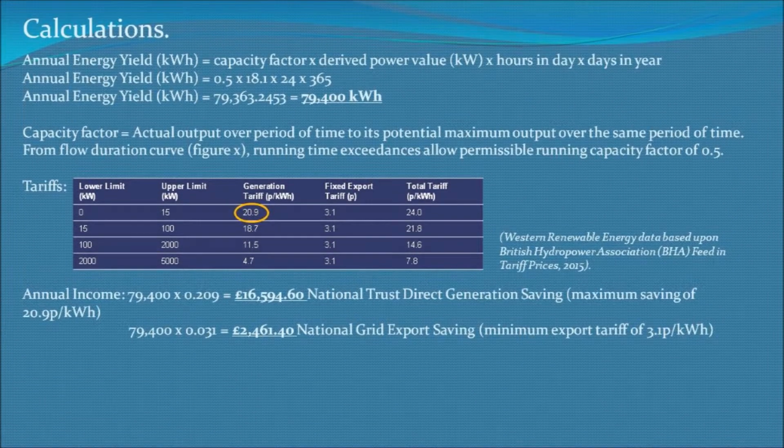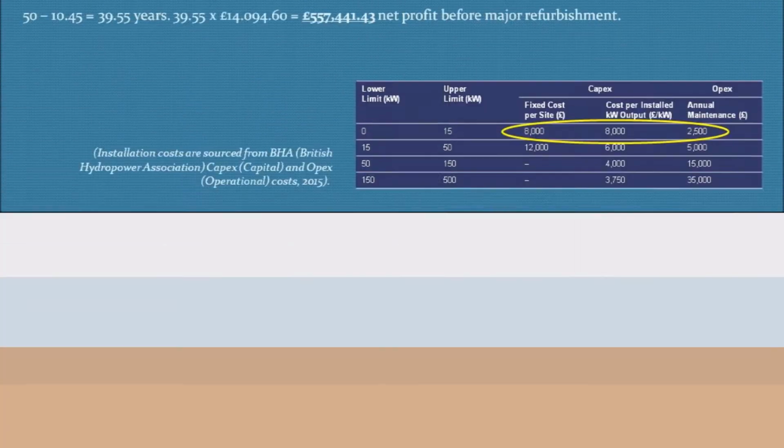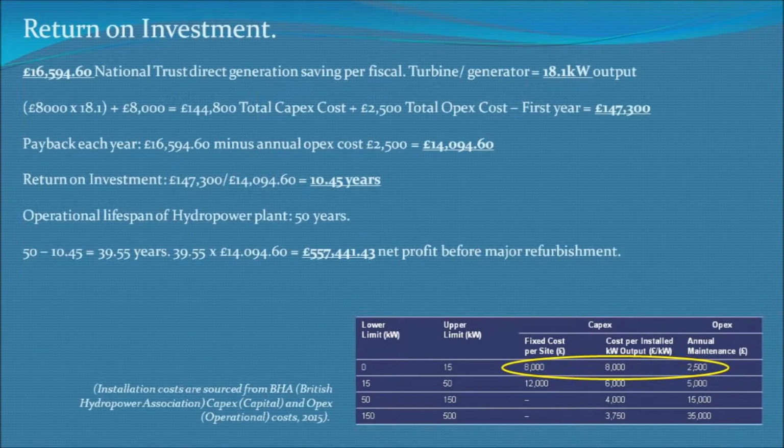As a result, return on investment after calculation comes to £14,000, considering annual maintenance costs as projected by the British Hydropower Association. In connection to the forecast installation costs, the predicted BHA costs suggest an expenditure of £147,000, resulting in a payback period of 10.5 years. An expected turbine lifespan of 50 years will provide a net total profit of over £557,000 to the National Trust.